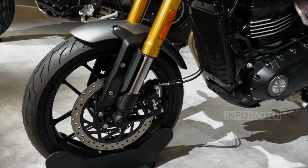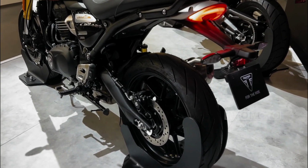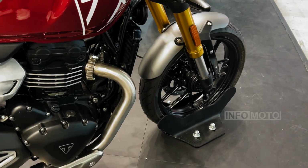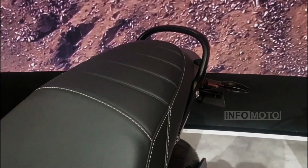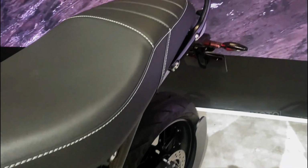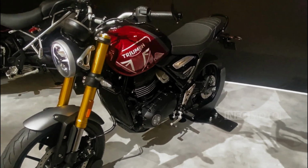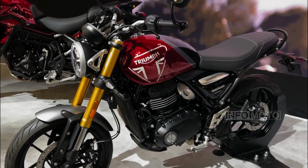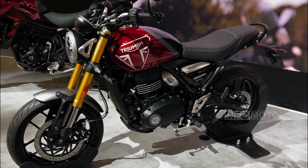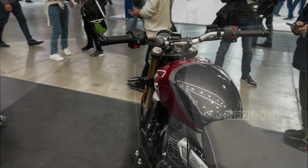The Speed 400 measures 2,056mm in length, 795mm in width, and 1,075mm in height. Its wheelbase is 1,377mm, with seat height at 790mm. Thus, it is pretty accessible to riders of most sizes. Slimmer waistline and engaging riding position blend comfort for everyday commuting without giving away that assured feet-down maneuvering, which comes in handy on longer rides.